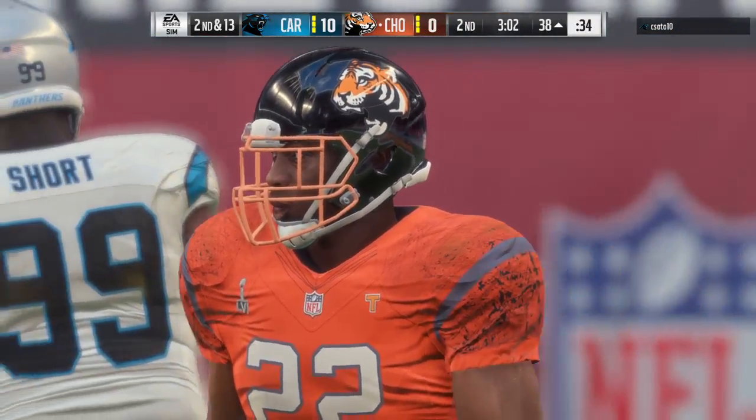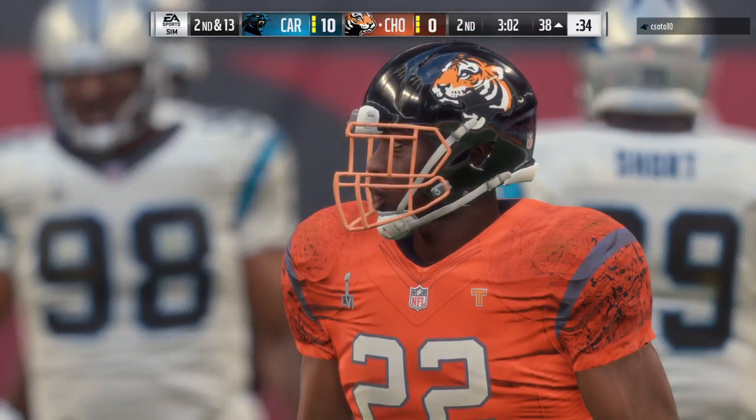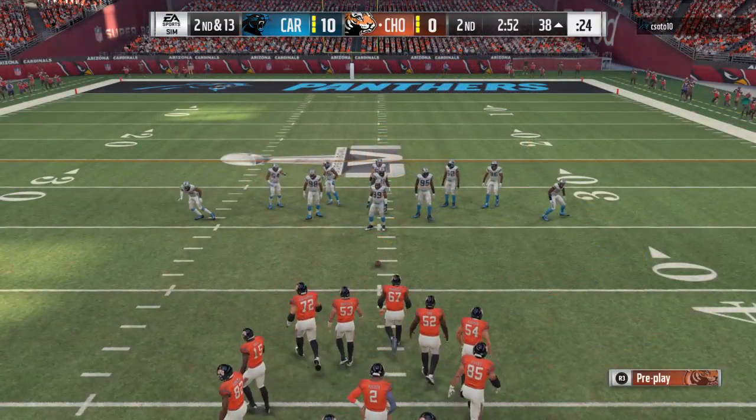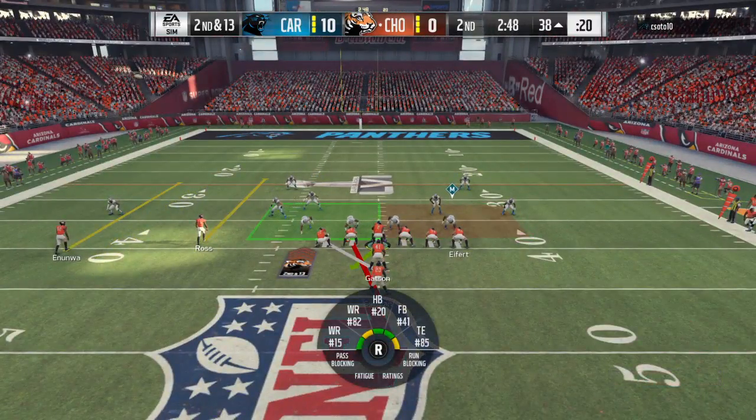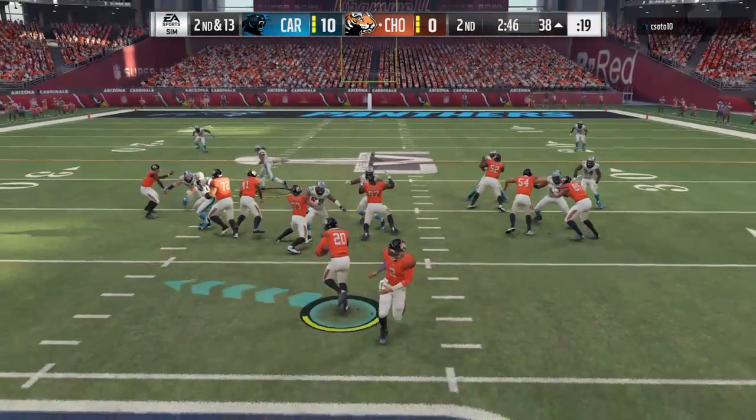With the struggles we're seeing up front for the offense today, they've got to think about changing up their play calling. Some screens, some draws, some quick-hitting plays in order to try and supplement the run game. You don't totally abandon it, but you try and give it a little bit of help.